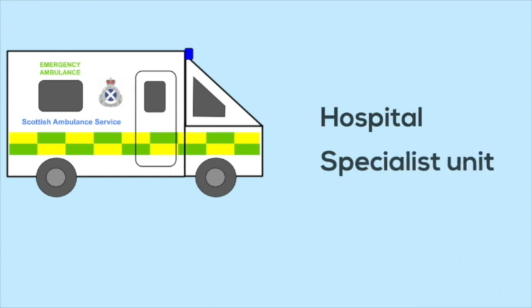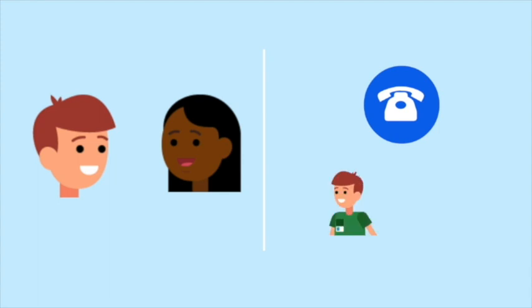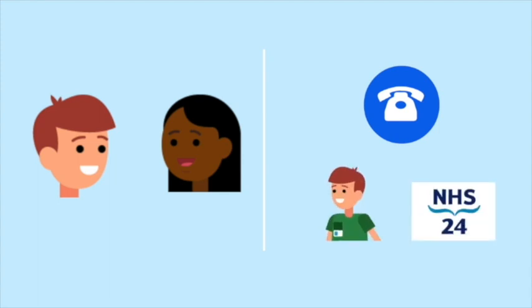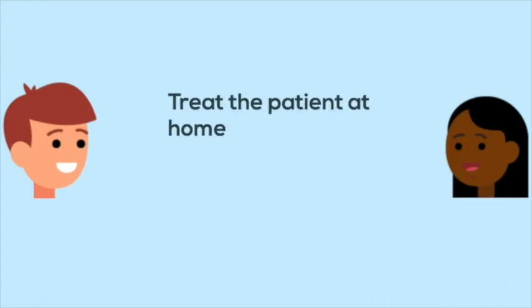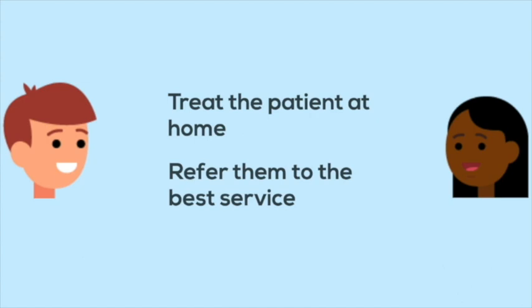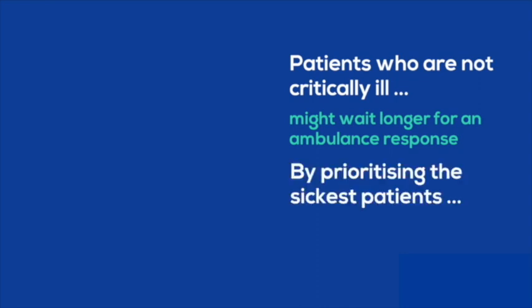For those patients who don't need to go to hospital, it may be more appropriate to carry out a face-to-face assessment or deliver appropriate care advice over the phone, either from one of our own clinicians or by referring them to NHS 24. For face-to-face assessments, our crew might treat the patient at home or refer them to the best service for their needs. Patients who are not critically ill might sometimes wait longer for an ambulance response, but by prioritising the sickest patients, we're saving more lives.